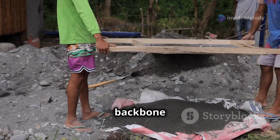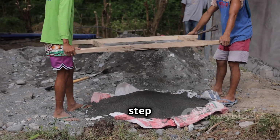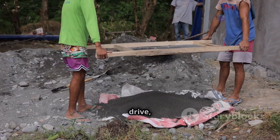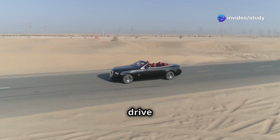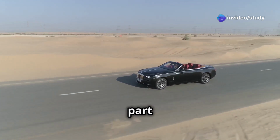It's the gritty backbone of our infrastructure, silently supporting our every move. Every step we take, every mile we drive, sand is there. We drive on it, walk on it, and even live in buildings made with it. It's an essential part of our modern world.